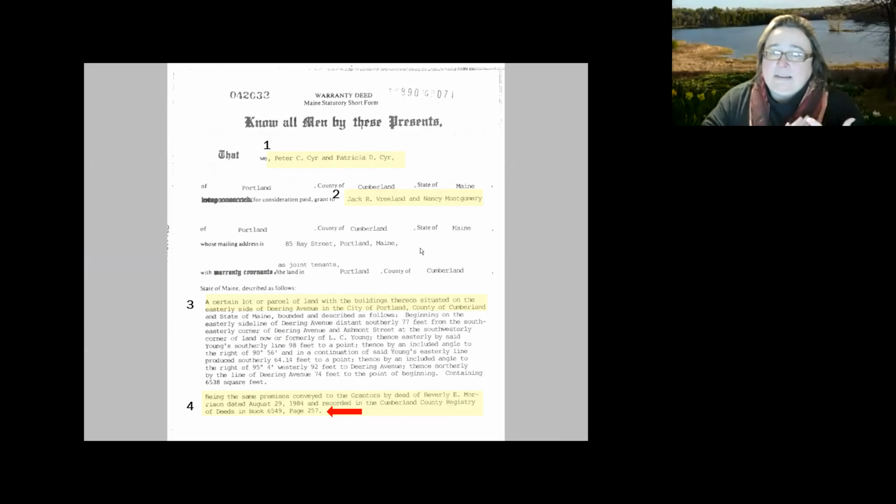And this has several pieces of information that you need to be looking for. It will have who is selling the building. That will be the first item of information and the first name. The second will be who they are selling it to, in this case, Nancy Montgomery and her husband, Jack. Within the description, you always want to make sure that you're researching the right property and that it's describing the right thing. In this case, it's a parcel of land with buildings on the easterly side of Deering Avenue.